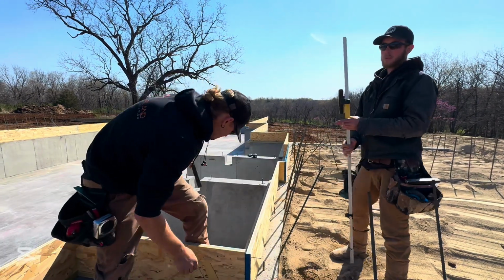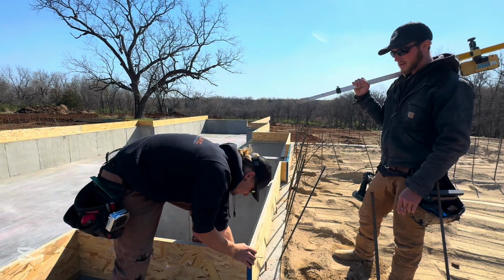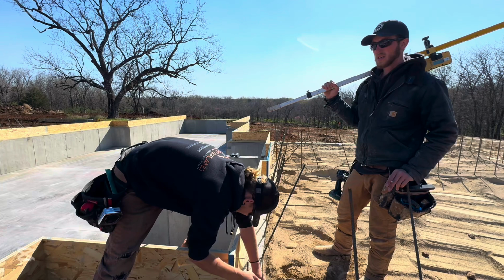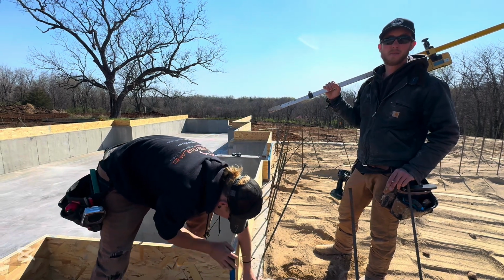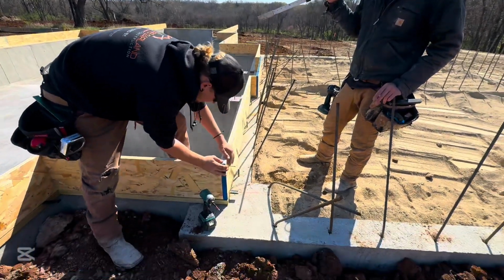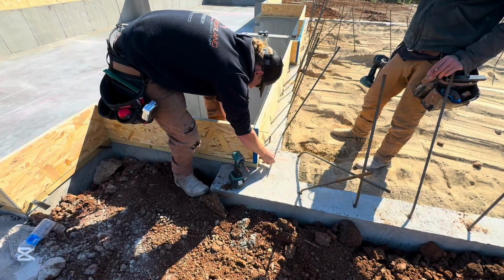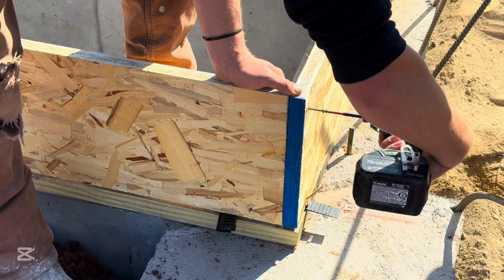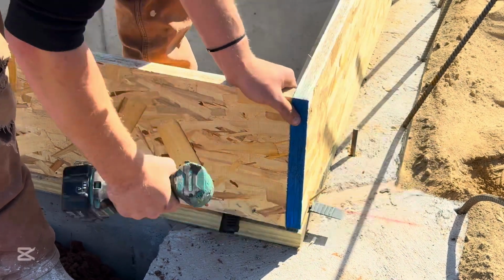We probably have to put more shims than we do in. I don't know what their coverage is. Actually, no, we don't, because we shim every single TJI. The rim is just kind of an easy way to get to the lasering in each TJI. You laser in the rim, and then you just flush the TJI up to the rim.